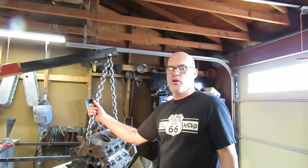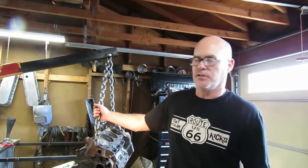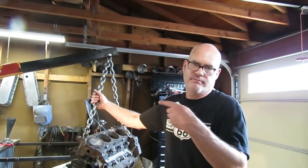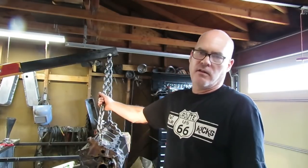So if you're looking for a really good upgrade, look for a 5.0 roller motor. They're plentiful, they're all over the boneyards, they're cheap. And I know I'm getting messages even on the 289 build. There's always the guys that say, hey, you want more power out of a small block Ford, put an LS motor in it, you know.